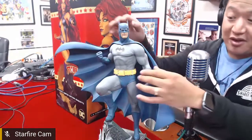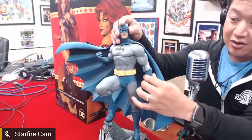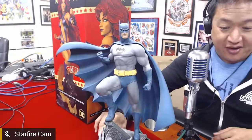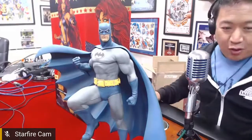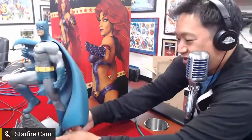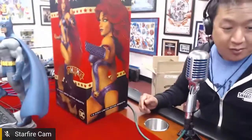I believe there is a Tweeterhead exclusive with different gauntlets as well, different hands. I don't have the exclusive version, but that is amazing. So let's open this one up. I will move Batman, I guess, this way. All right, so we'll go to the wide cam here, and let's crack this thing open, my friends.